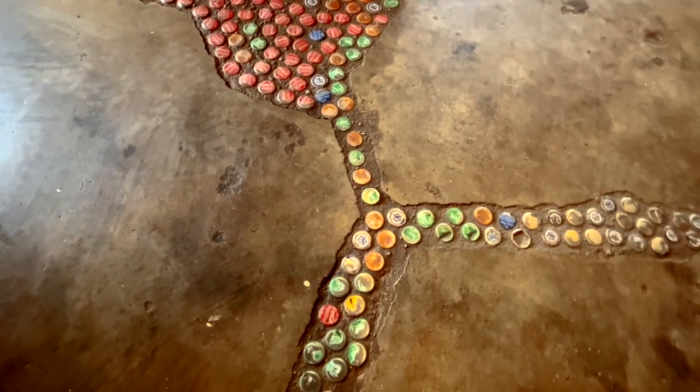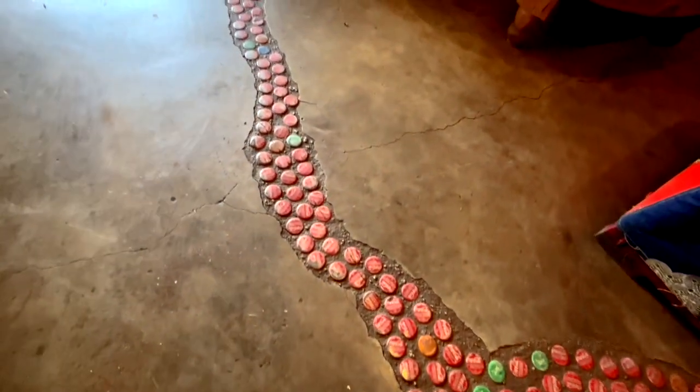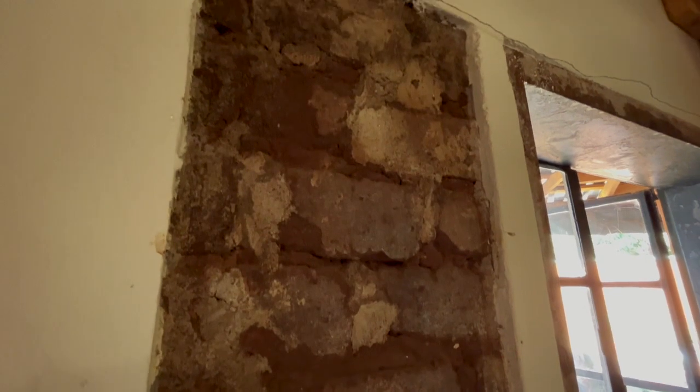And now I know there's a few goodies in this room, but first let's have a look at this floor. Isn't it cool? How cool is that? They're fun, making use of these bottle tops and bringing in more colour. This really shows you the brick on sand. Yes. We've just left a little piece exposed there.